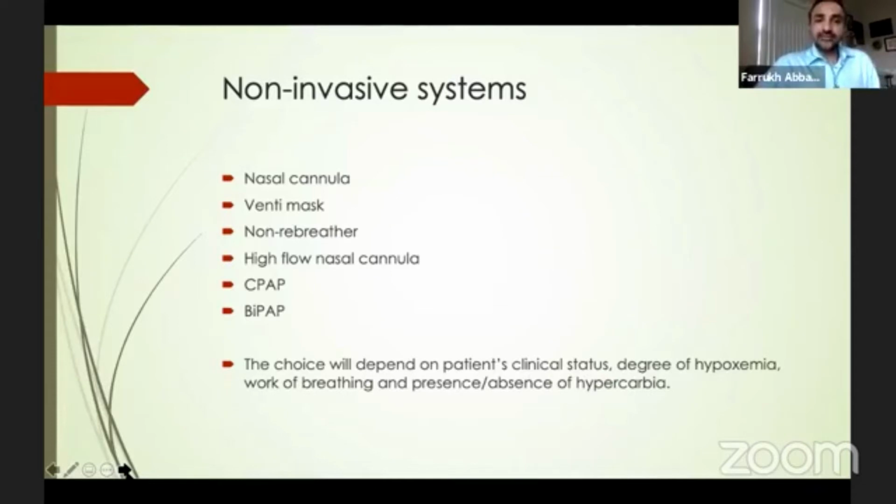So what are the non-invasive systems of managing acute respiratory failure? I'll touch on the basics of these systems, which include nasal cannula, Venturi mask, non-rebreather, high flow nasal cannula, CPAP, and BiPAP. We'll first talk about the basics, what they are, what's their capacity, then we'll talk about their utilization in respiratory failure. The choice between all these modes of support will depend on patient clinical status, their degree of hypoxemia, their respiratory distress or work of breathing, and presence or absence of hypercarbia.